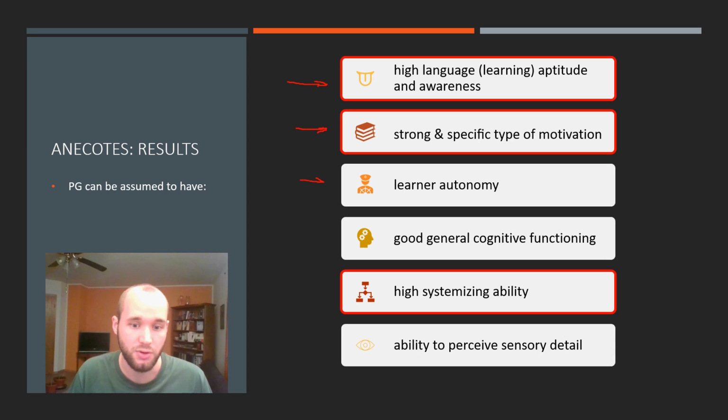And maybe you also resonate with the next point, being a high level of learner autonomy, which of course refers to the observation that Hittenstam made that a lot of polyglots do not seek out classic language classes or stuff like that, but rather take their learning journey on by themselves. Next up, we would have a good general cognitive functioning. This basically relates to stuff like working memory or pattern recognition.